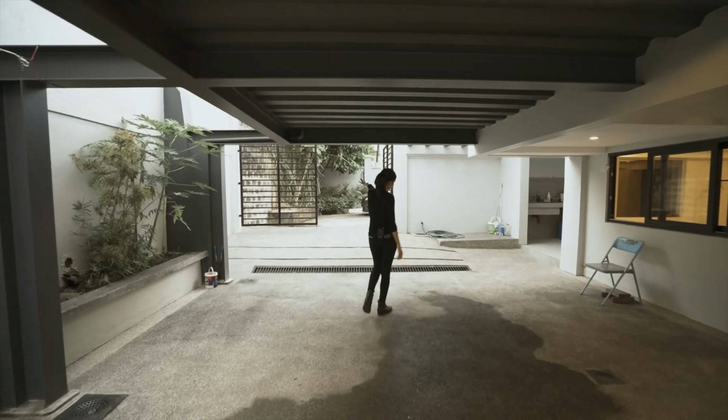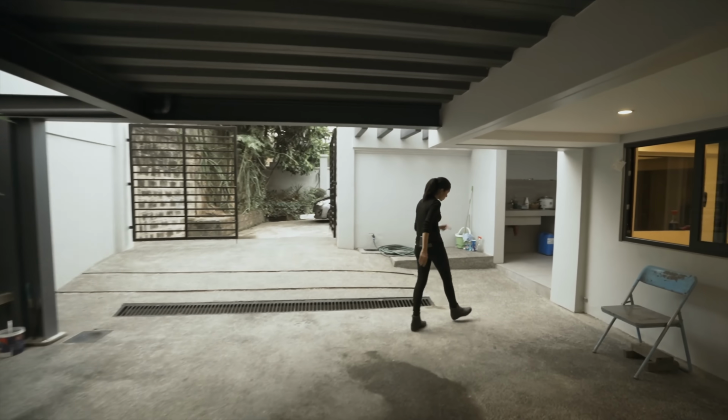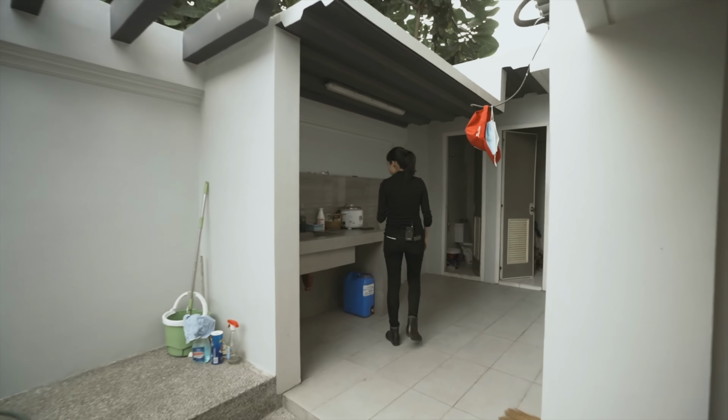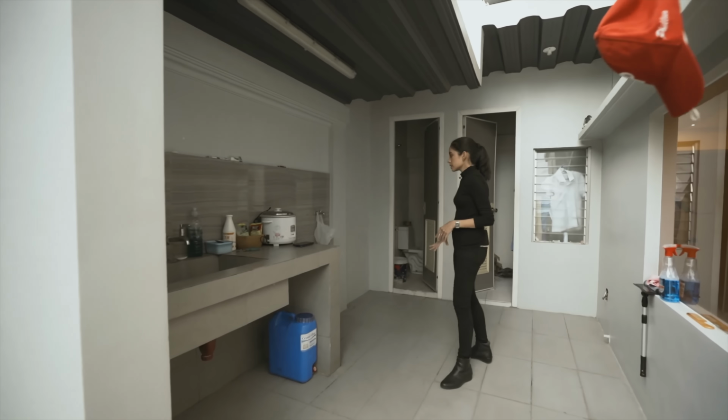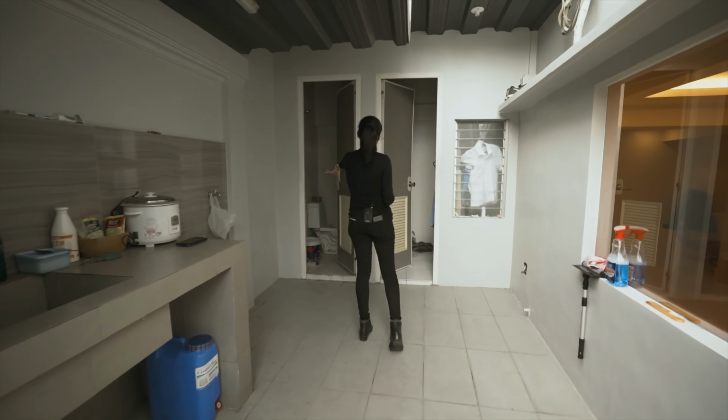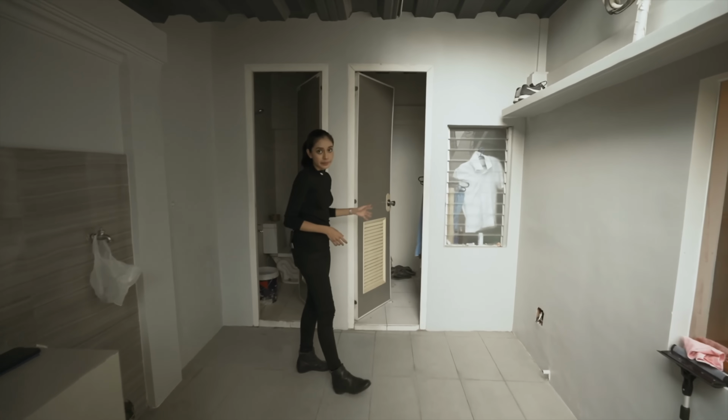So that's your car gate. Let me show you this one first. This is your other service kitchen. So currently being used. You have your built-in sink, some provision for your laundry machine, a shower and bath, and then, as they say, bodega, so storage.